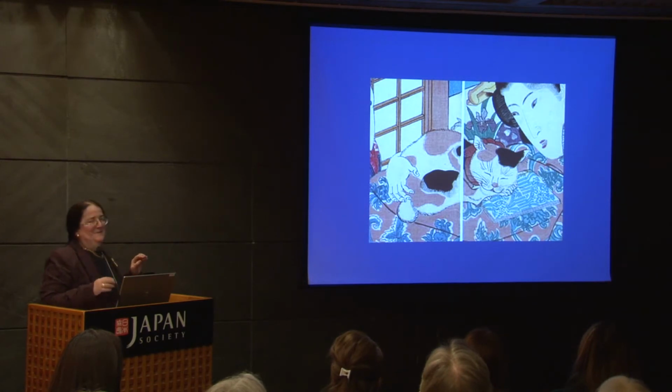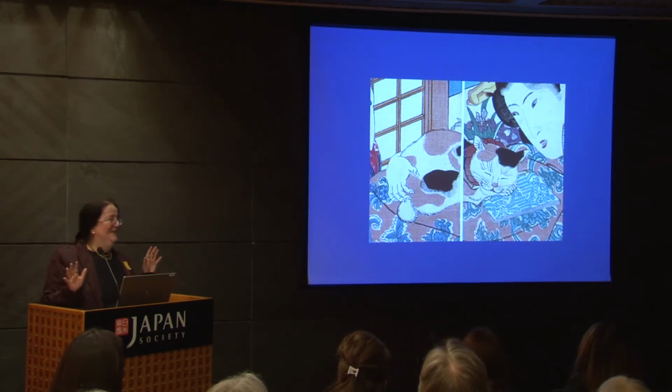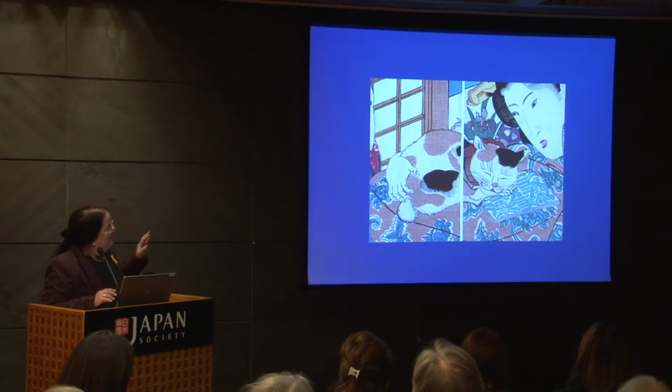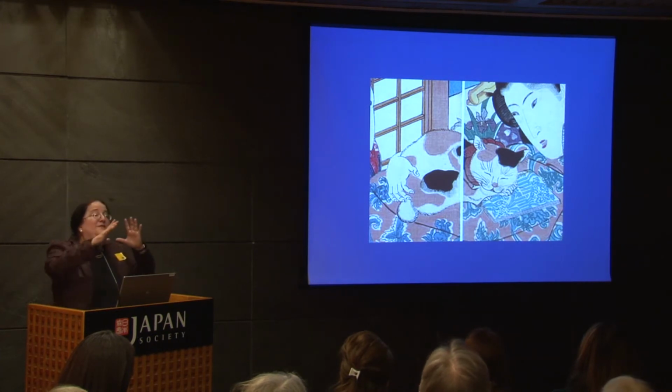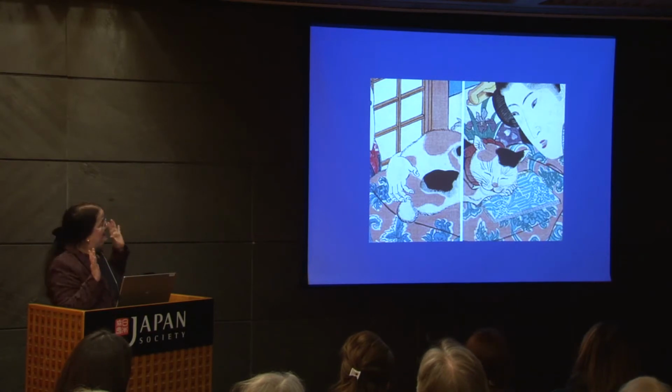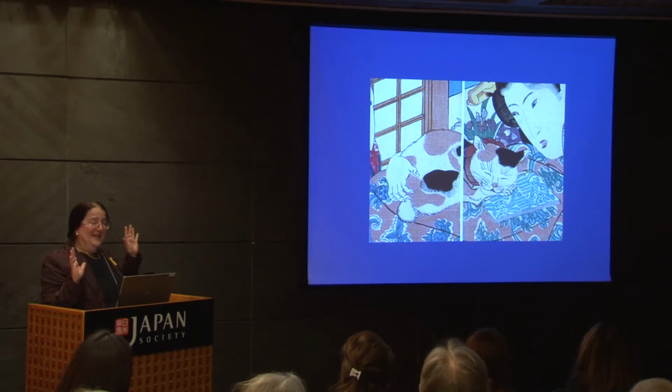And this is the most self-satisfied cat I think I've ever seen in a print. That is a very happy cat. Once again, a detail that doesn't show very well in the photograph, but the cat's face has the fur done in embossing. And this was rather clever of the publisher.